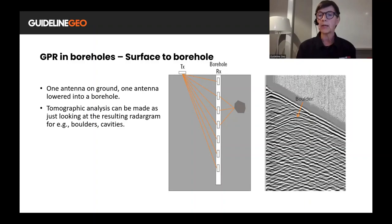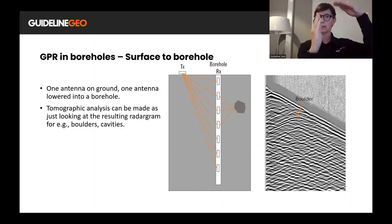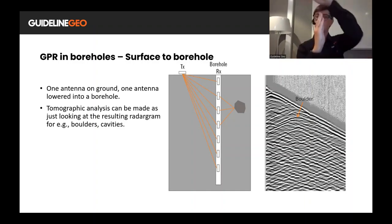And you can create planes like this in different directions, depending on where you put your surface antenna. So you have the borehole, and then you can place the surface antenna in different directions around the borehole to get the plane actually with a direction. So these were the three different modes of GPR investigations in boreholes. So let's look at some examples.